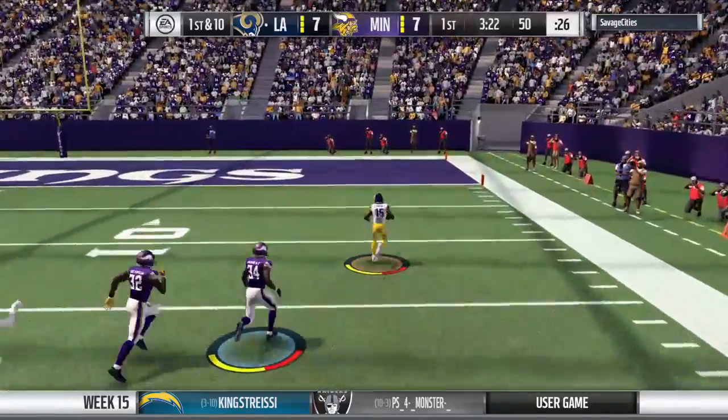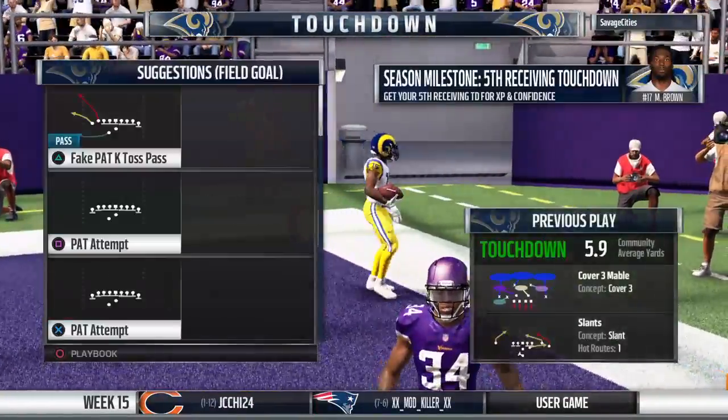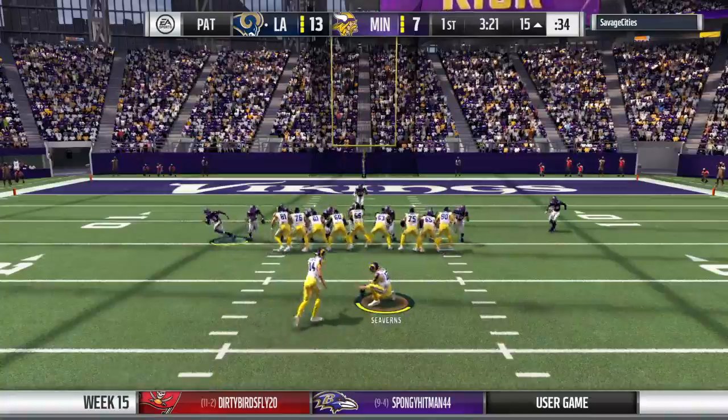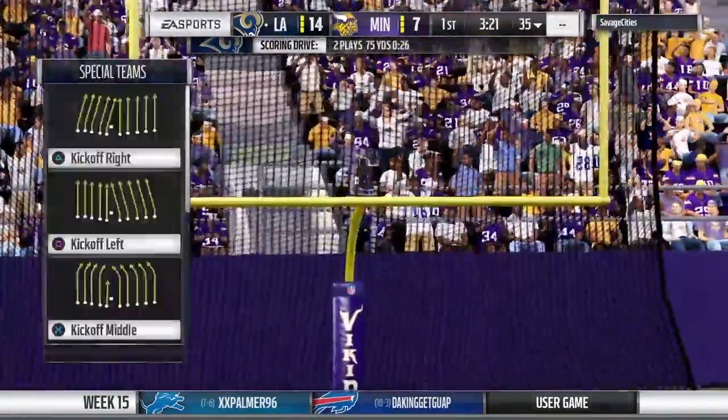And now off to the races down the right side. Touchdown, L.A. Their dangerous wide receiver, his second touchdown of the game, his third on the year. And the Rams have taken the lead.